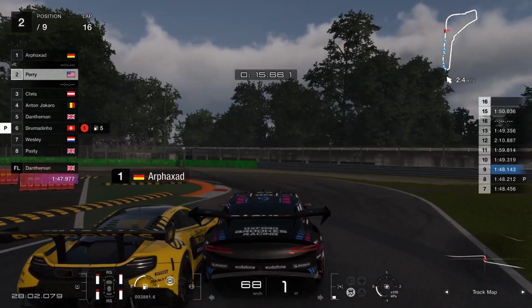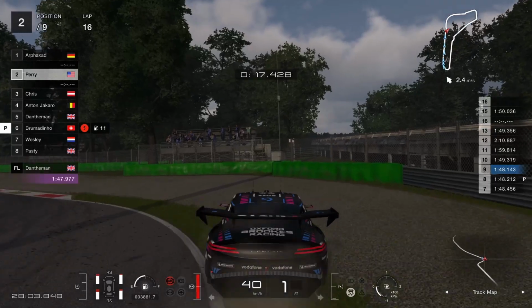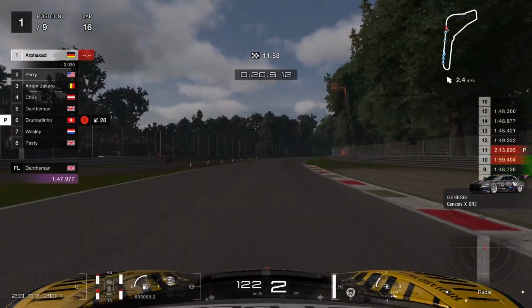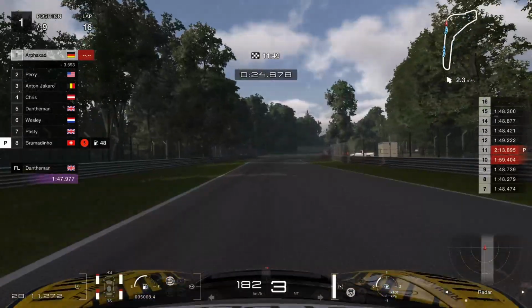You can see that he kind of pinches me all the way to the inside there, and then suddenly you can see a lot of jumping going on there as well. Yeah, so that leads him to go to the sand there. So there's a report being made, but yeah, let's see how it goes.